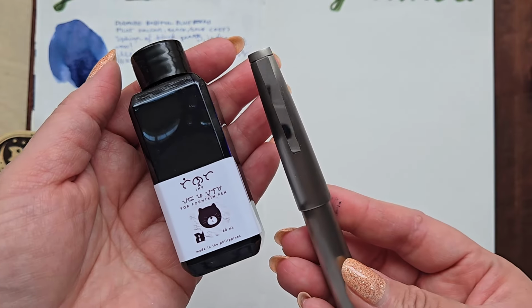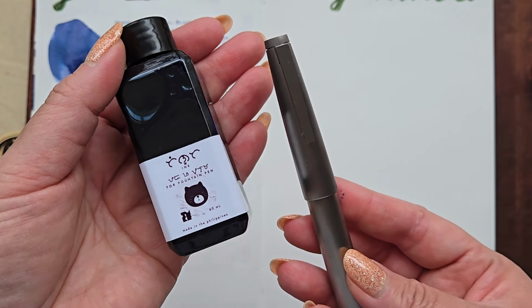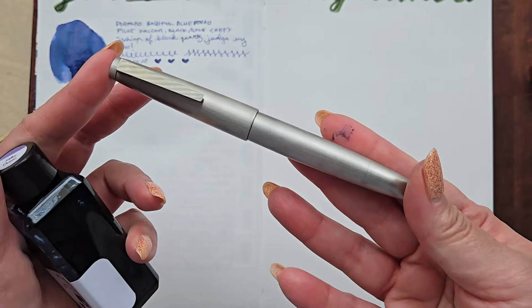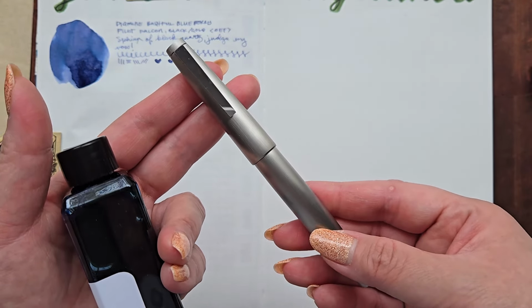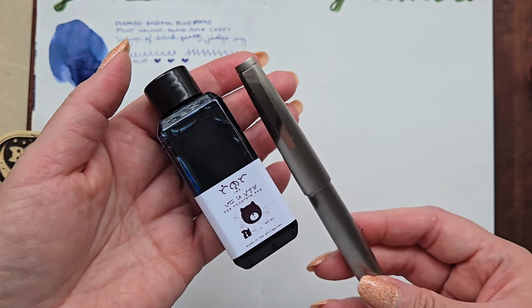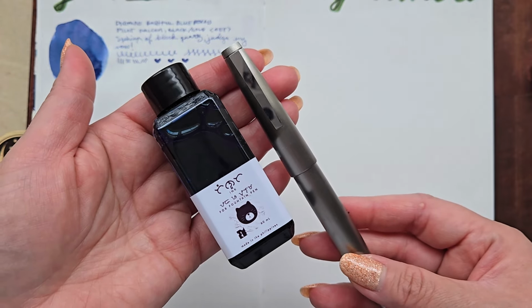And speaking of not normally being a big blue ink person, I am using Milky Ocean from Troublemaker in my beloved Lamy 2000 in that stainless steel. This Lamy 2000 has an extra fine nib, but is a ridiculously wet extra fine. Troublemaker inks tend to write very, very dry. I think that this combo may be really perfect, but we shall see over the course of the month.